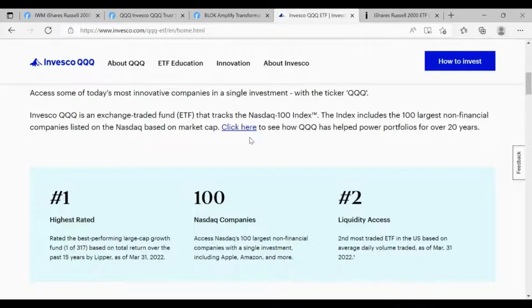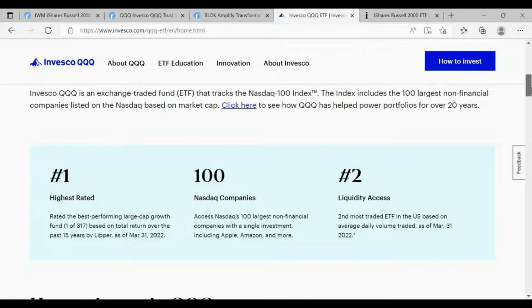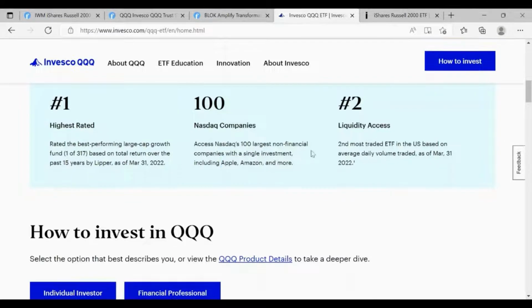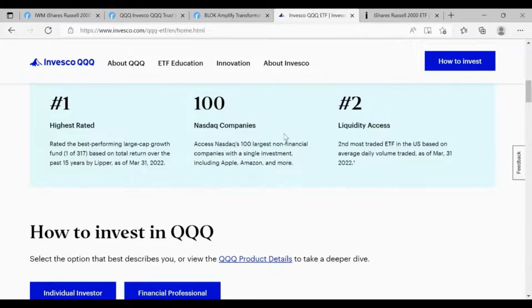And market cap is pretty much another way of saying the total value of these companies. So it's going to be 100 of the largest companies in the NASDAQ or in this particular section of the stock market. Here you have 100 companies, some examples: Apple, Amazon, more. And then it's the second most traded ETF in the United States based on average daily volume. And this is important. That word liquidity, whether you're trading stocks or just talking about money, assets in general, you want assets that are going to be liquid. In other words, when it's time for you to buy it, you want to be able to buy something. And when it's time to sell, you want to be able to have buyers there to sell it. And that can go in any domain.